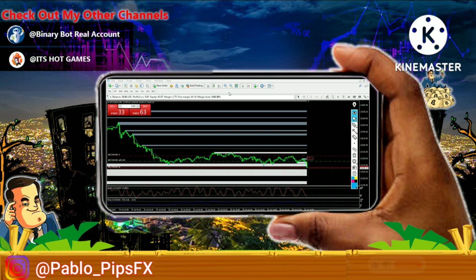So jumping into the video guys, I see a wonderful buy opportunity here on BTC USD. Currently we can see that it is at areas of support, which has been respected a couple of times here, and I am on the 5-minute chart for my entry, just getting ready to enter this trade. But first I'm looking for a little bit of confirmation, so I have not jumped right in as yet.